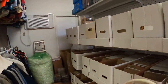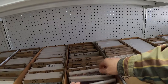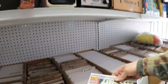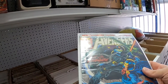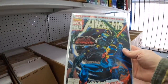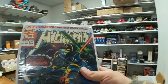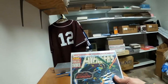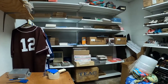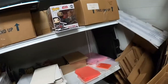This is for an Avengers. Right there. So this is an Avengers annual comic book. It sold for $1.20 and has been listed since June 18 of 2016. So that has been on for quite some time.